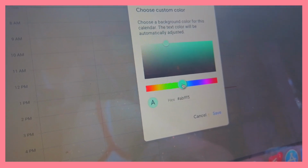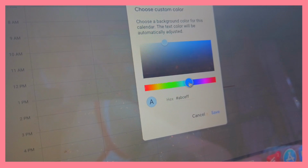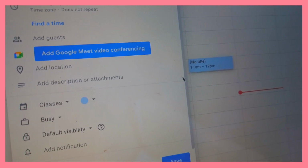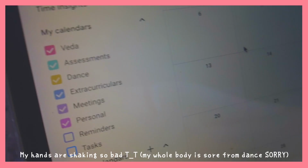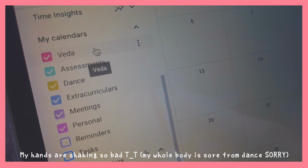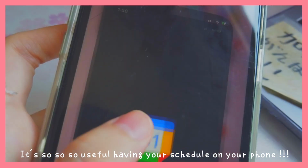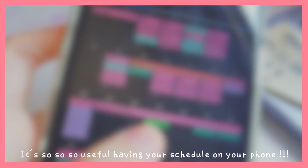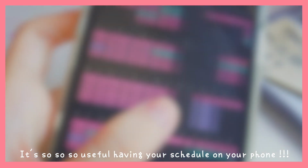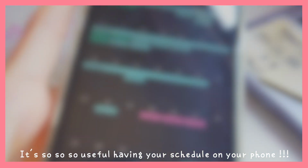Yeah, and this not only makes it prettier, but it also makes it easier for you to categorize your different activities. As you can see, I have one for school, one for personal stuff, one for dance assessments, and then you can hide calendars to see different things if you want to lay it out. For example, if you want to only see exams, you can do that, which is very useful, and you can't do that if you're only using one calendar.